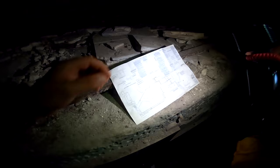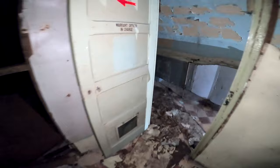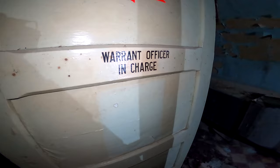Now we are going up. Seems to be okay, this one. So there are the restrooms here and the stores. Even the tiles are. This one was Sarah, the warrant officer in charge, Pierre. There are the offices.